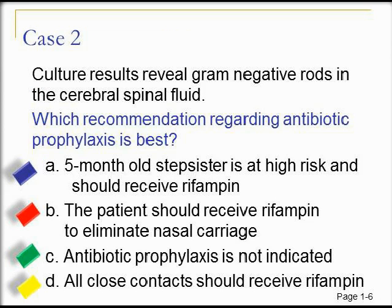So if we go back to our case, based on what we know to be now the most likely organisms for this particular patient, it's most likely that his gram-negative rods are E. coli or Klebsiella, right? So we're not really worried about the gram-negatives that we would provide chemoprophylaxis for. So in this case, prophylaxis is not indicated. If the patient were older and we were concerned about Neisseria or Haemophilus influenzae, then certainly any of his close contacts should receive prophylaxis, regardless of their immunization status.